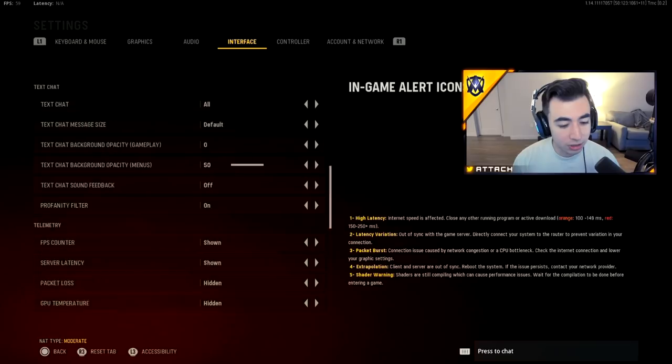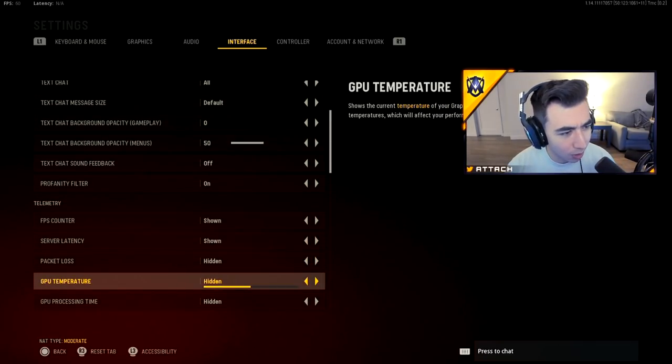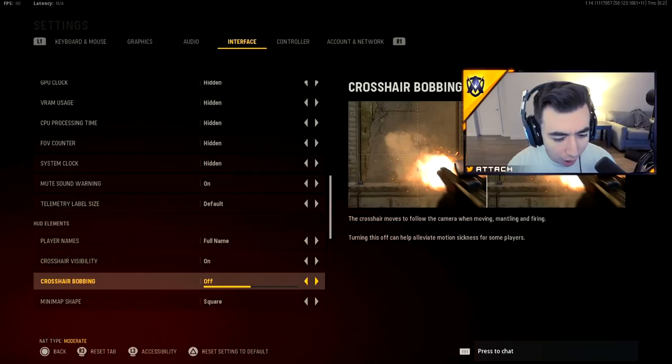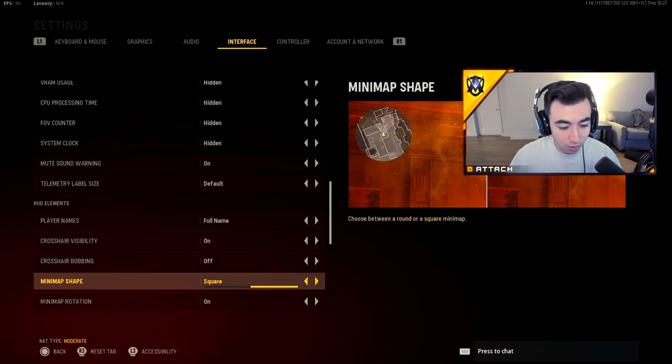Another very important setting. Where is it? Crosshair bobbing. I know you're hiding somewhere. I'm sniffing you out right here. Crosshair bobbing. Go into interface. Go down to the bottom under HUD elements. Crosshair bobbing off. Because your gun and your character will be moving. It will be like bouncing up and down and just moving randomly, which will definitely hurt your shot if you have it on still. So you turn that off.